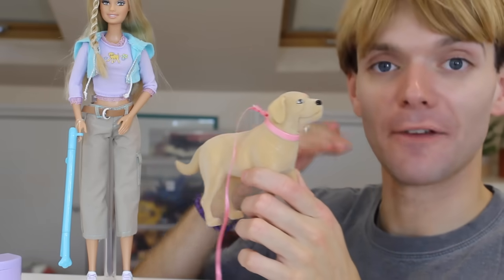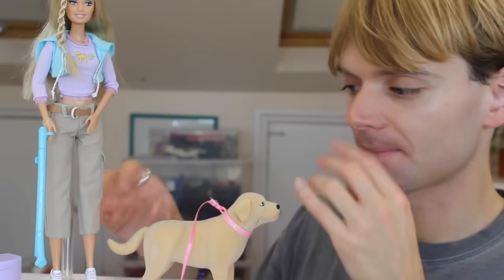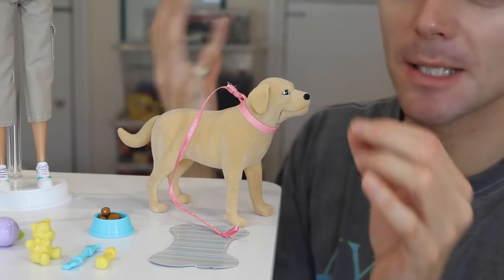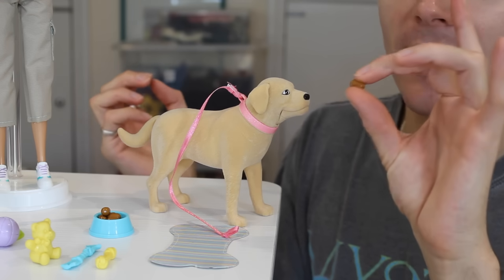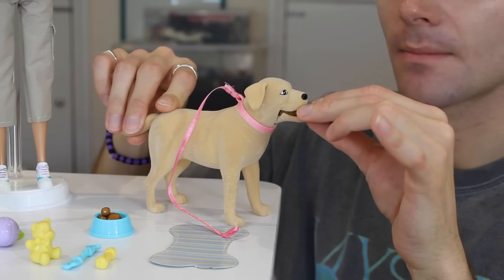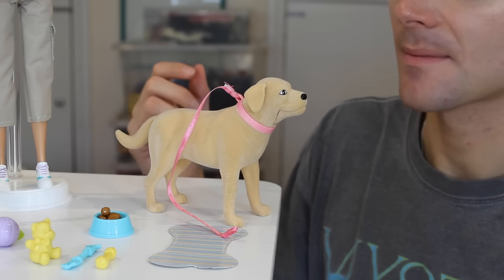And the food comes out the other way. So let's do a little demonstration, shall we? Okay, so here are the little pellets. They're really small. I'm surprised that these weren't the choking hazard. They do actually kind of look like little brown Tic Tacs as well, but anyway. And then, yeah, you put it in its mouth. The mouth looks kind of weird. And then it goes in there.